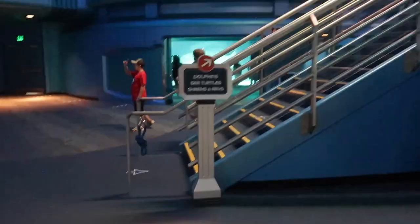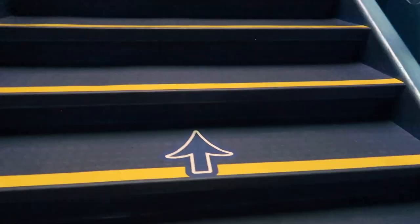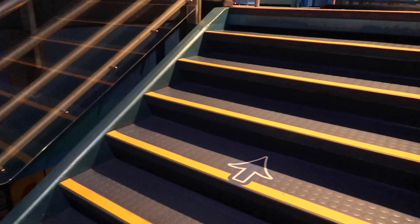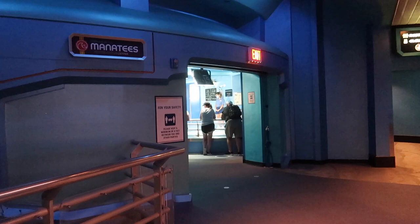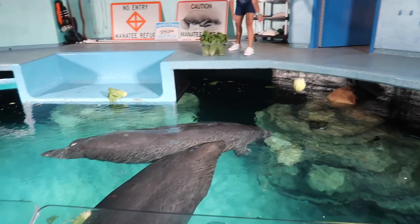So the second floor is also open, so let's head up. And I like that the stairs are separated. One set of stairs is to go up and one set of stairs is to go down. Now the up escalator is currently not working, but the down escalator is. So we're gonna start with the top level of manatees and see if they're gonna hang up at the top of the water. Ah, it's feeding time.